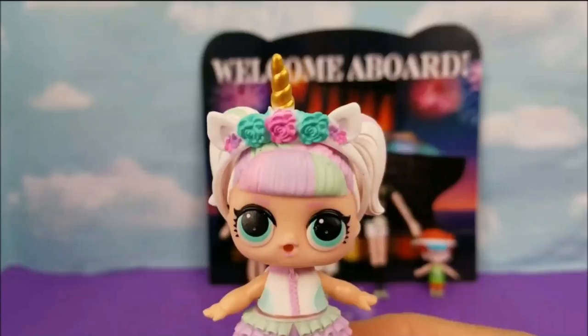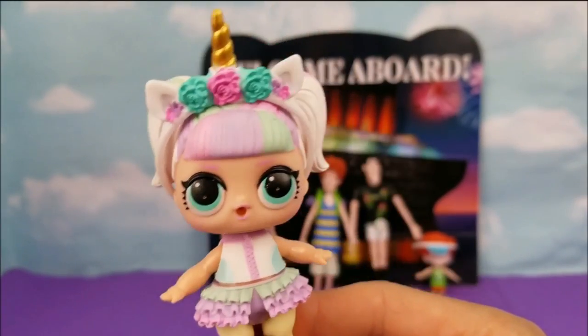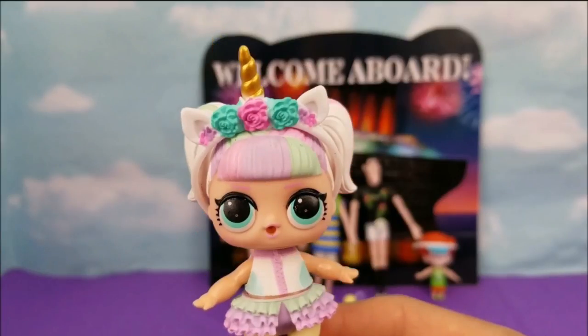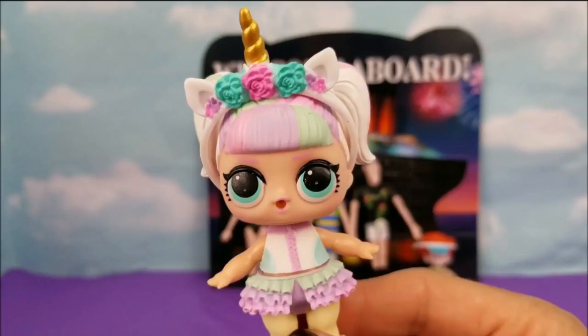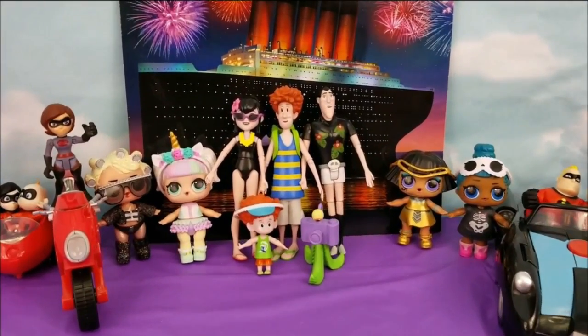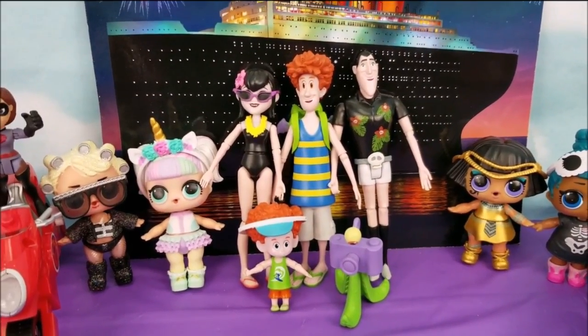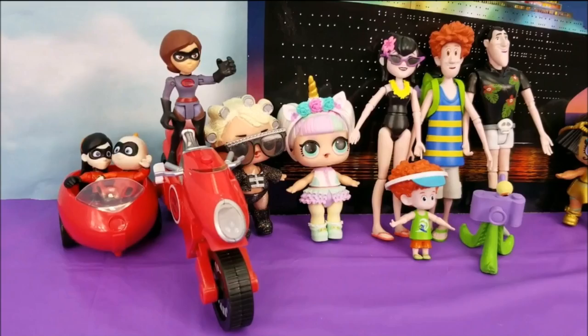Yay! Now that we have the Hotel Transylvania crew, maybe we can have a pool party sometime. That's a great idea, Unicorn. We will super soon. Yay! That's it. We're all set. We're all done opening up the figurines from Hotel Transylvania 3. They're Bon Voyage. Here's the Incredibles and LOL Dolls.